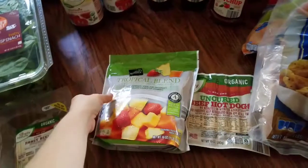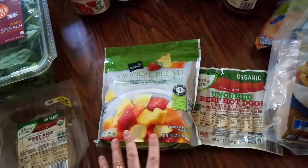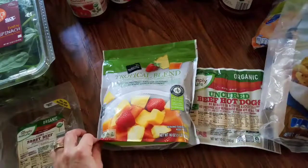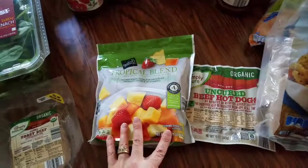So we picked that up, and then this out of the freezer section. We always get a bag of the smoothie mix. We use these once a week. We usually do Smoothie Friday, but since we won't be home, we'll probably do like a Smoothie Thursday or Smoothie Saturday.